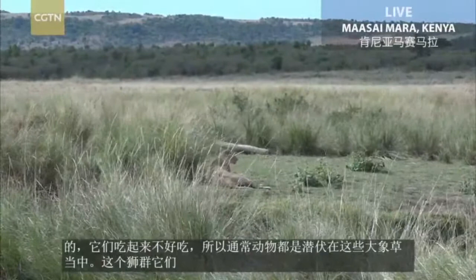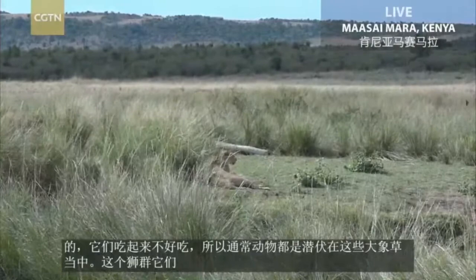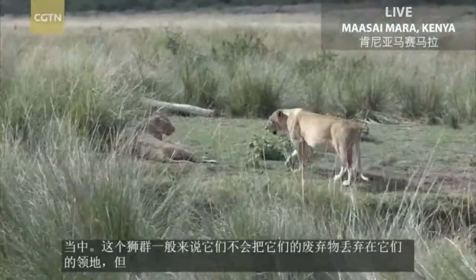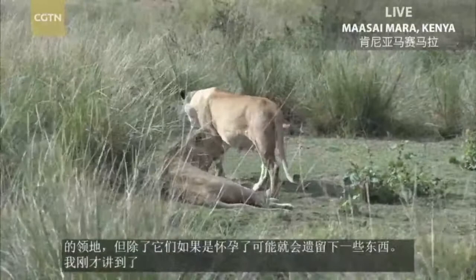Now you'd like to know how many lion prides we have in the Mara. I'll start counting them one after the other as one of the sisters goes close to the other. But they are over 10. They are over 10, quite a number. Now, Riley, this is the very first one we're doing. And this one here is called the Mogoro Pride. Earlier, we were watching another female that was tucked in a cold place, and that is called the Ololo Pride.